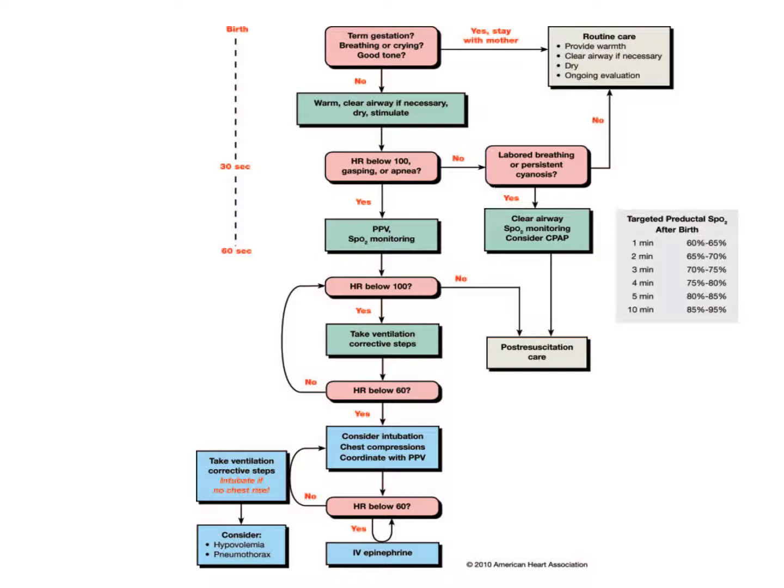Okay, so here's a picture of our NRP algorithm. And remember, we always start with the first 3 questions. As soon as you're called to that delivery room or you know that delivery is coming up, you should be asking at least the first question: is this a term gestation? We know if it's preterm, we're probably going to need some resuscitative efforts. The next question, you would ask yourself this as soon as the baby's born: is it breathing or crying? And next, does it have good tone? If you have a yes to these 2 questions, then you can probably pass the baby along to the mother and just provide routine care.